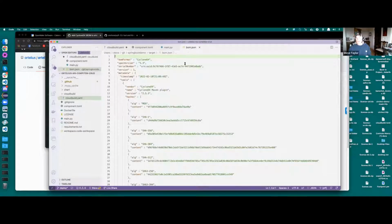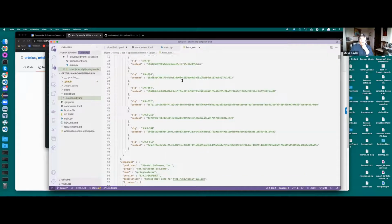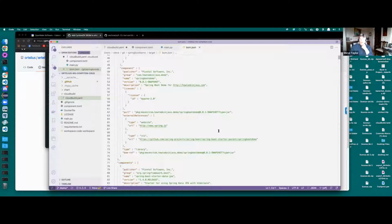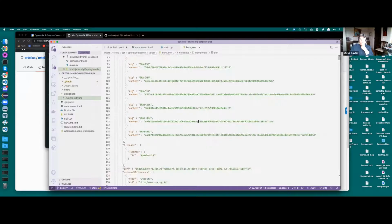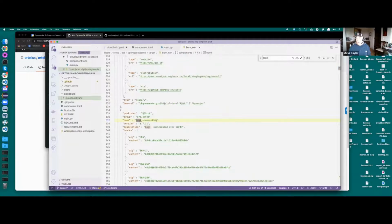So this is what it's going to look like, and there's a lot more data in here that we're not grabbing or utilizing at this point in time. So let's see. Here is a jar file. So we have our Spring Boot jar file, the demo jar file. I think this one may even have log4j in it. Yeah, here's one of the log4j components.